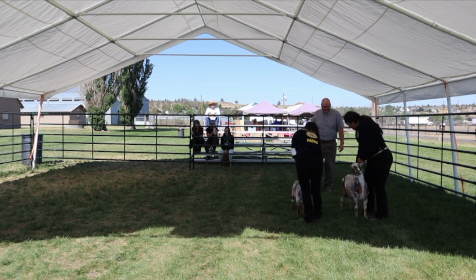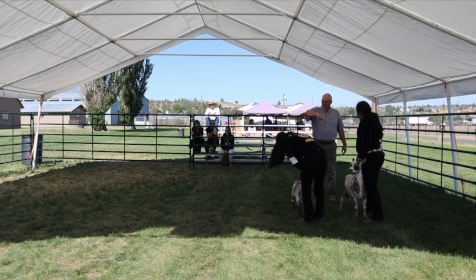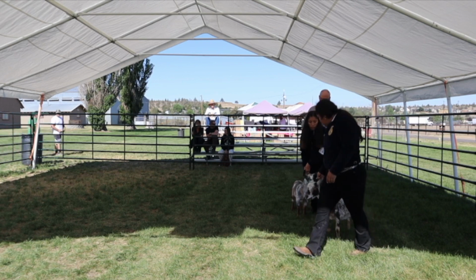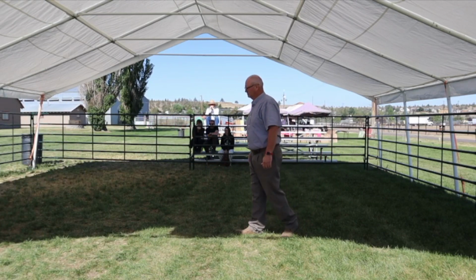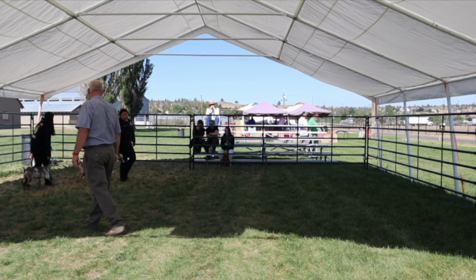I was like, that was definitely an age discrepancy. So then we'll just bring back the yearling. Yeah, the yearling for the overall, obviously. I don't think he's even judging the small one.